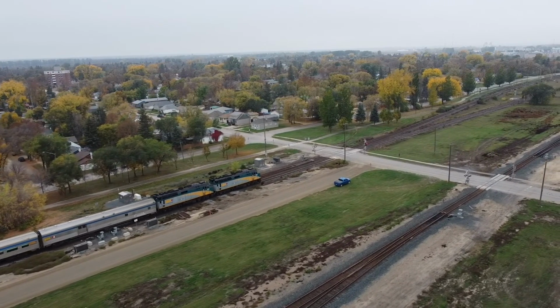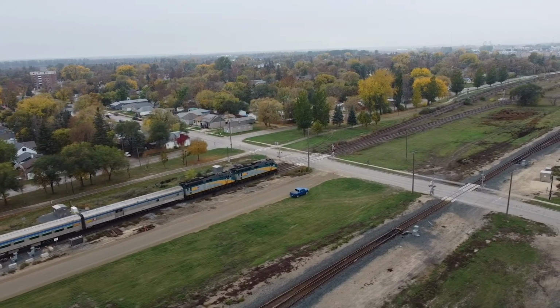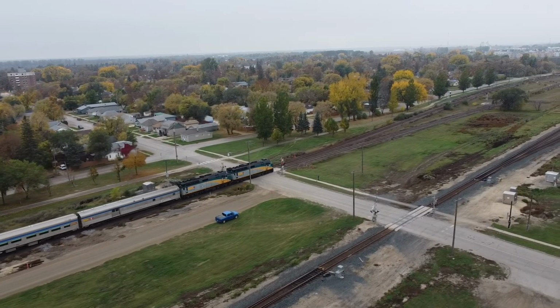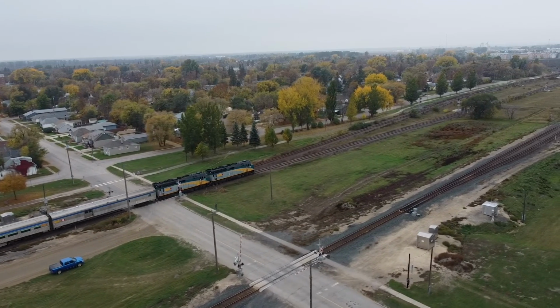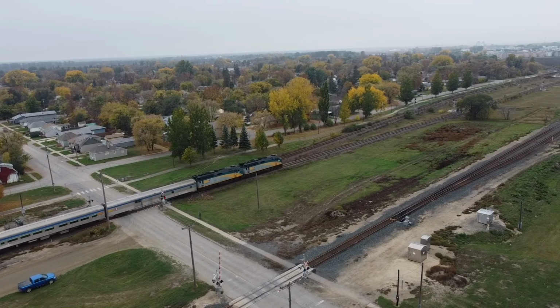Right now, CN is on the top of your screen, CP on the bottom of your screen. They cross over just ahead, and we're actually going to watch the Via Rail train go through. But at this particular spot, you see how there's only 3 sets of tracks, one on the one side, 2 on the other? Any train moving from Western to Eastern Canada has to go through one of those 2 crossings right here in Portage la Prairie.